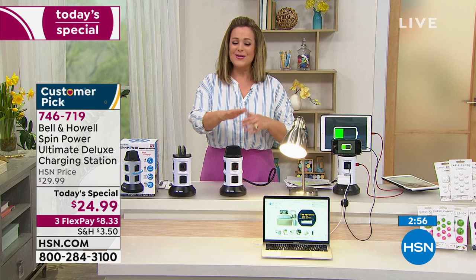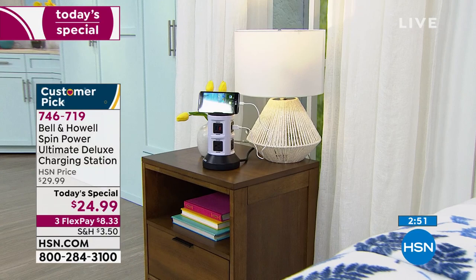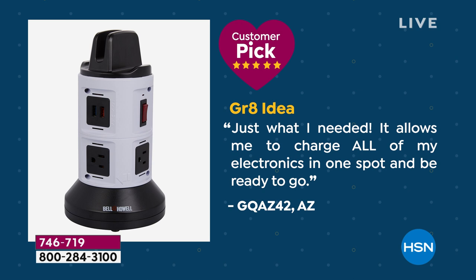So consider picking up at least one of these today. But I'm telling you, if you've got a lot of gadgets, if you've got a multi-person home, pick up more than one. This is the last opportunity and last quantity before back to school and summer. This is the last of it. If it sells out, we are not bringing back any more, at least before back to school.